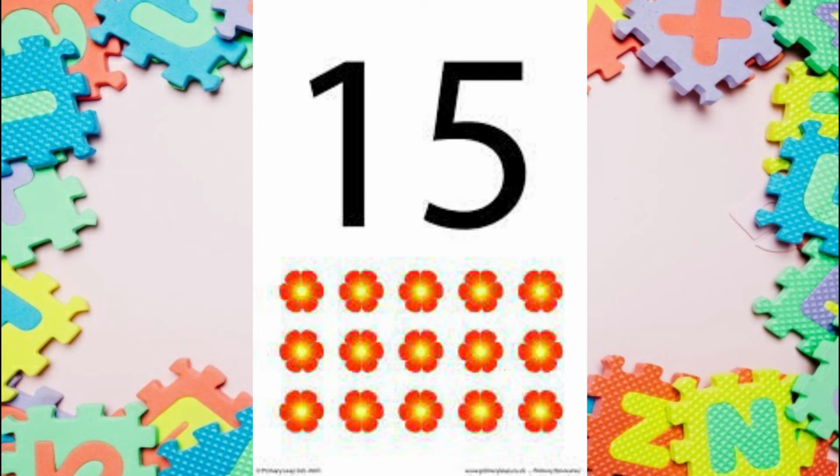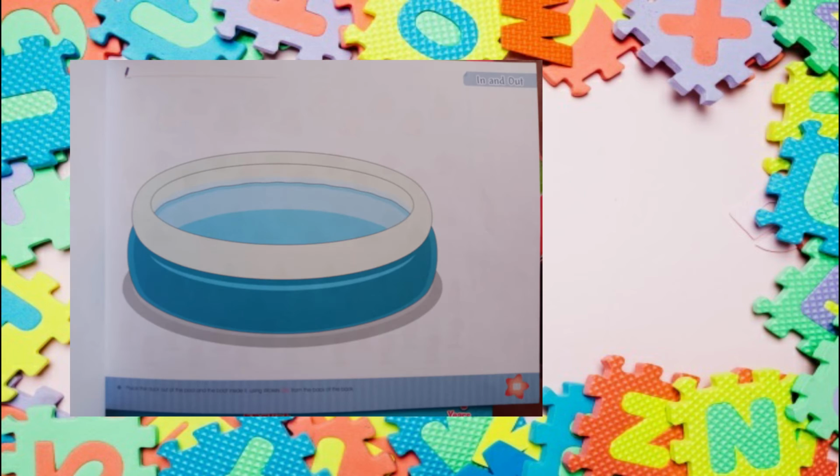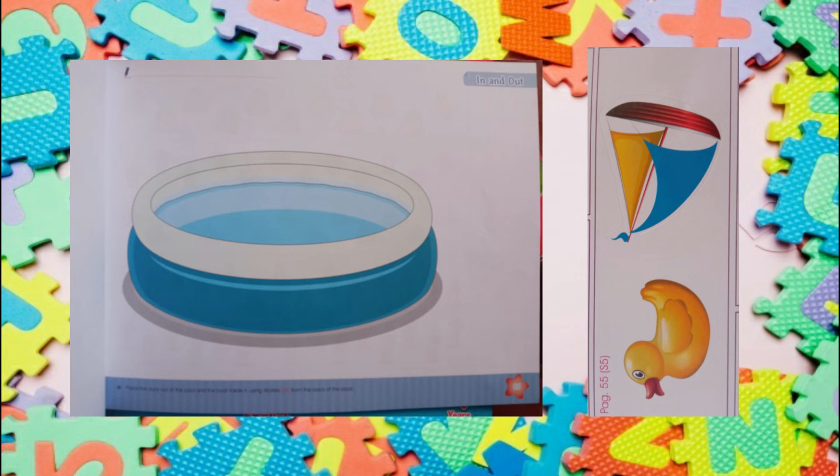So now, let's practice in our book. Let's work in the book. Trabajemos en el librito. In page number 55, en la página número 55, tenemos in and out. Para esta página y esta actividad, vamos a necesitar unos stickers que se encuentran al final de tu libro. Los stickers número 5. Búscalos, que son estos que te estoy mostrando.